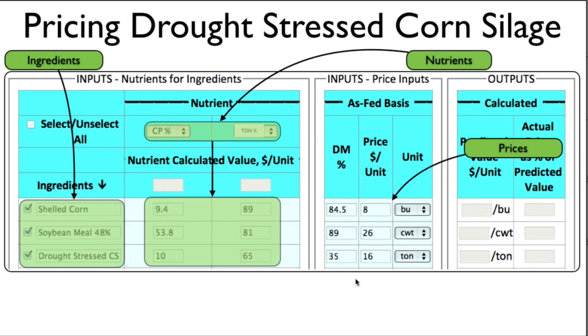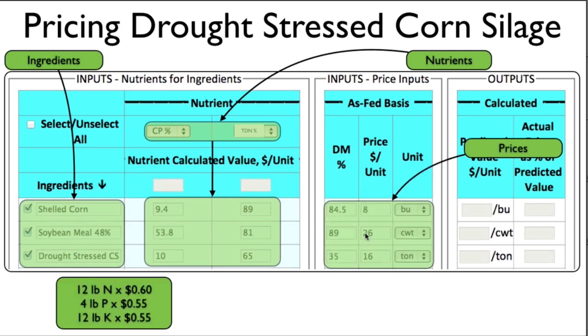And based on that, they put in the market prices for corn and soybean meal. But for the case of the drought corn silage, they actually used the value of the fertilizers they use for it.